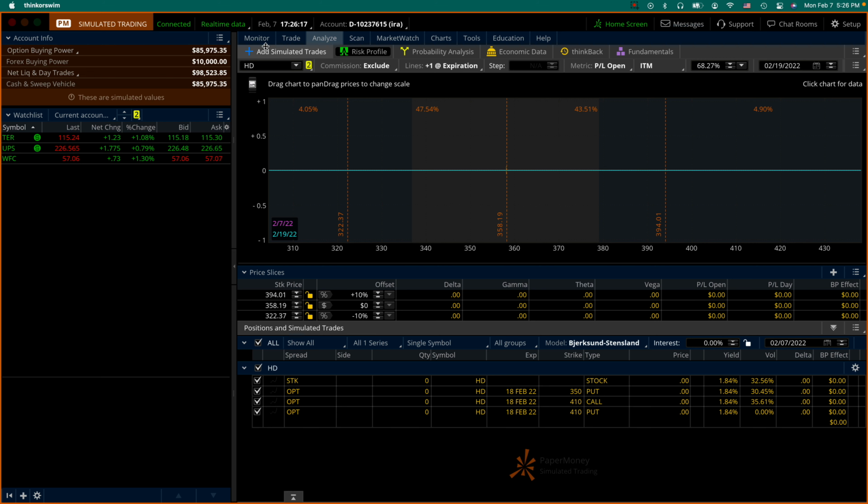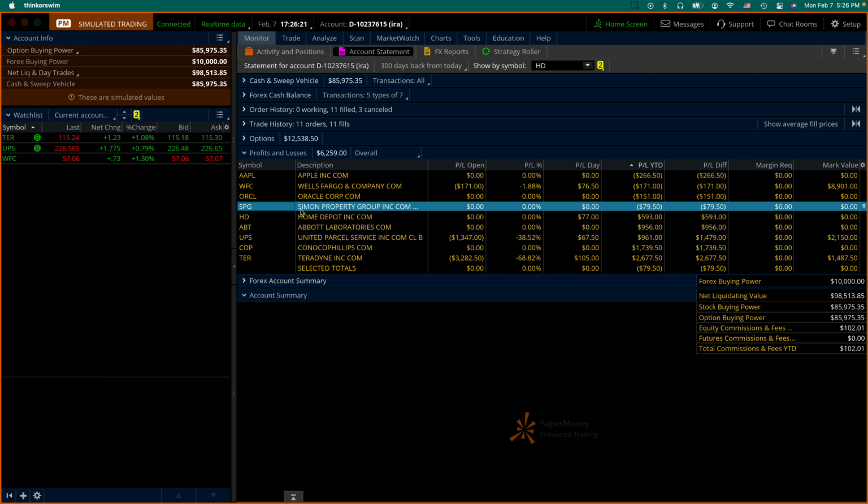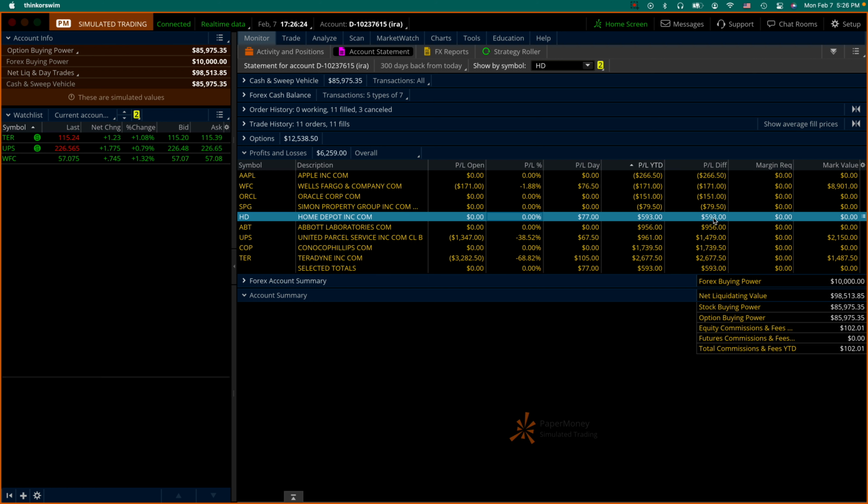And then if I go to the Monitor tab and look for Home Depot here, you can see that I made $593. I'm perfectly happy with that, and whatever I made the previous year if the position was open longer. I'm going to leave it like that, 593. I'm not going to overanalyze it, but that's what you would do. You can exit one leg at a time, or do the covered puts, whatever. You just want to get out of everything.